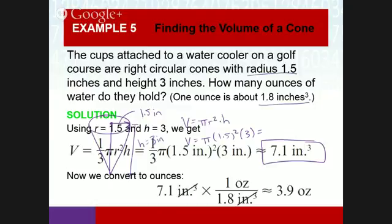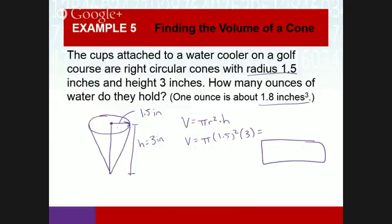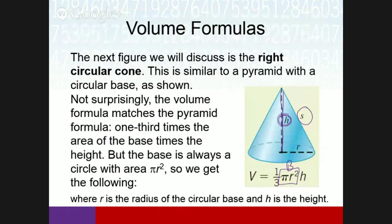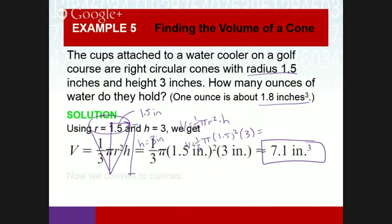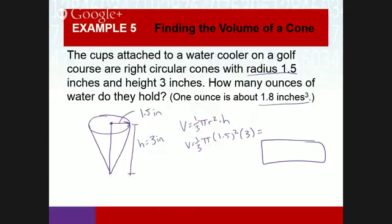Then we do that conversion. We want to go to ounces. Let me go ahead. So we don't do the 1/3 then? Oh, I didn't put in the 1/3. Thank you. Yes, you do need the 1/3. Volume is 1/3. So we get 7.1 inches cubed.